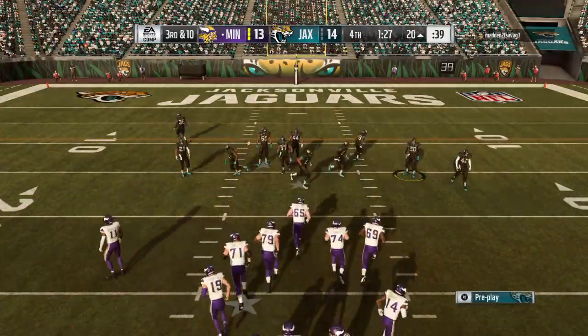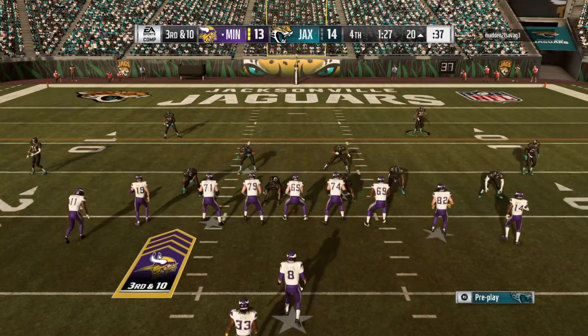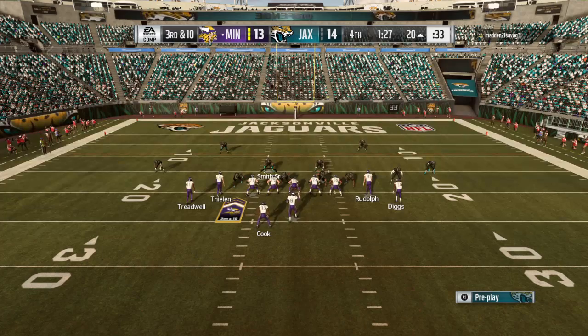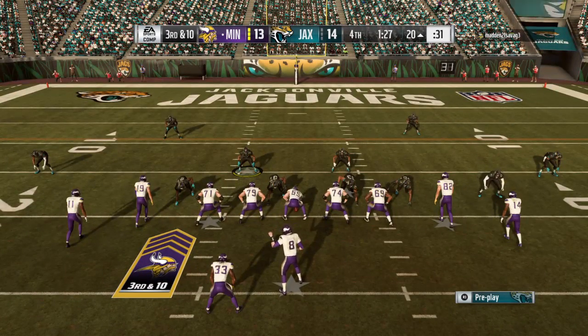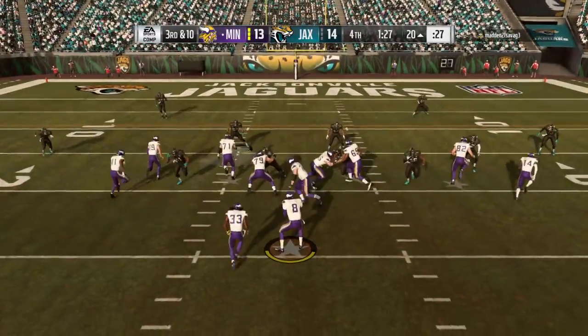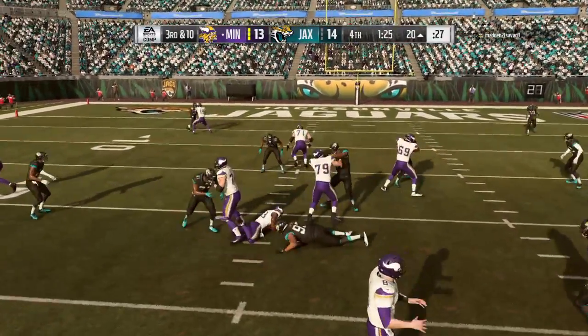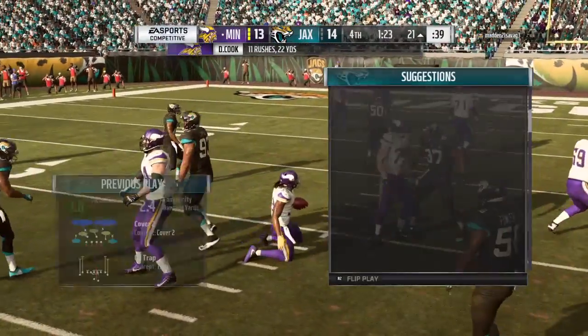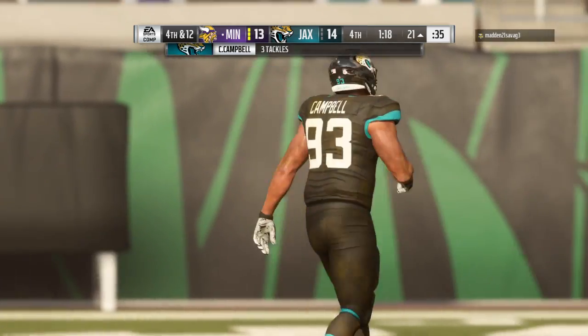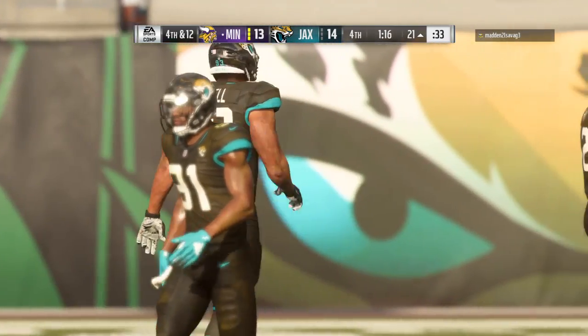The Vikings on 3rd down, not so hot. 2 for 9 to this point. This is 3rd and 10. They'll run it now out of the gun. And this has been a familiar sight all afternoon as they stop him behind the line. He lost 2, and it brings up 4th.